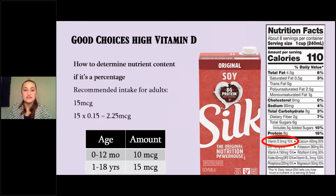The recommended intake for adults is 15 micrograms of vitamin D. So we're going to take that 15 micrograms and multiply it by 0.15. That's the percentage of vitamin D that's listed on the nutrition facts label. And so that gives us 2.25 micrograms. So that's about 3 micrograms, which is listed here on the label as well. But if it wasn't, that's how you would calculate it out. And just for reference, I've got the table here of the recommended amount for both infants and children.